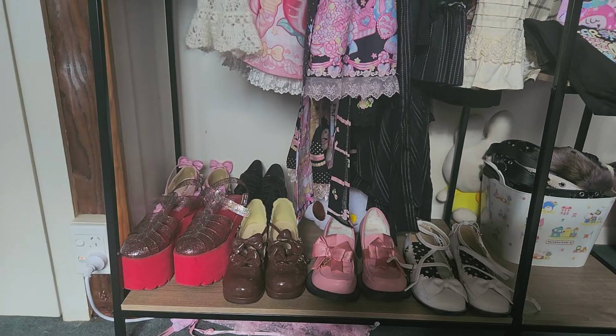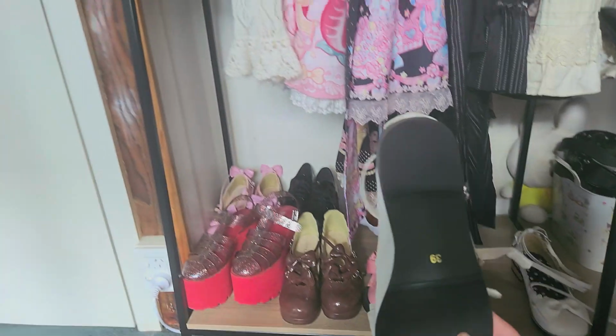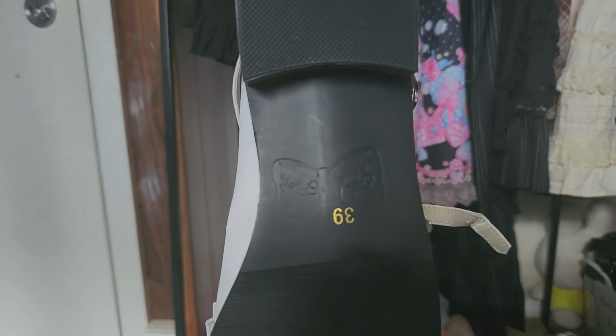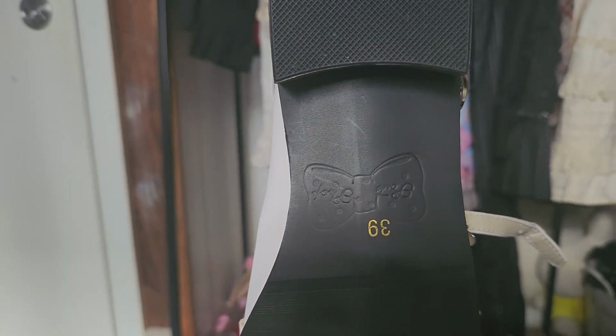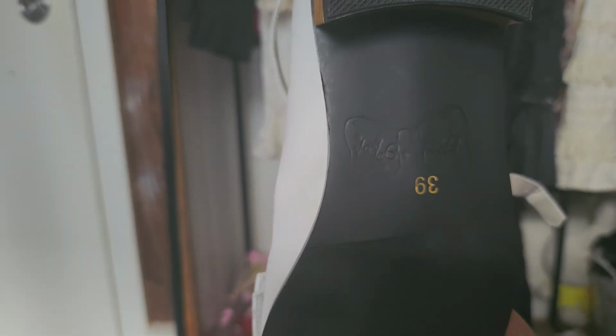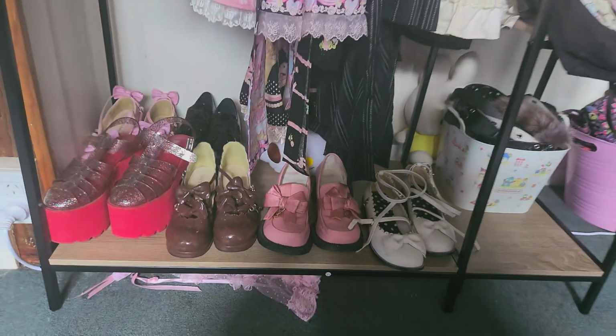So these are all my Lolita Ball or Tea Party shoes. I'll show them to you just in case you do recognize where it's from. Sorry, scuffed isn't the right word. I just cannot read this text. I don't really know what it says. Yeah, if you do know where these shoes are from, you can let me know down in the comments.